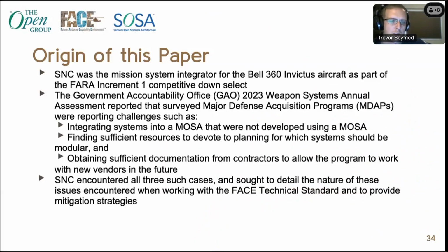So yeah, I'm Trevor Seifert. I'm a senior software engineer at SNC, and these last couple of years, I've been working, or was working, on the FARA program. We were the mission system integrator for the Bell 360 Invictus, and we were developing the mission system in preparation for the competitive down select. So it was the Bell 360 Invictus, and we were competing against Sikorsky and the Raider X.